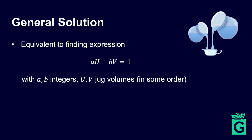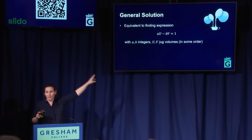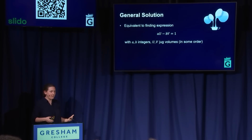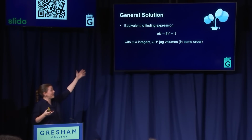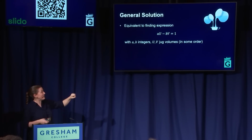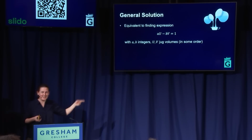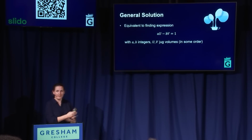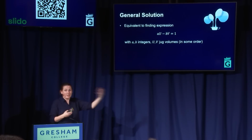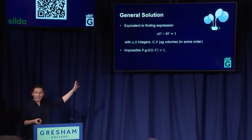There's one instance where we definitely are never going to be able to do this. We're never going to be able to find an expression like this, and that's when the jug volumes have a common factor bigger than 1. So if, for example, U and V are both divisible by 3, say, then the whole of the left-hand side of that expression, that AU minus BV, will also be divisible by 3, because U has a factor of 3 and so does V, so that combination will. But that's bad news if you want the answer to be 1, because 1 definitely is not divisible by 3. So we know if U and V have a common factor, a common divisor bigger than 1, we're in trouble. So that means if their greatest common divisor is anything other than 1, we can't do this. We absolutely definitely cannot solve this problem. So it's impossible in that situation.